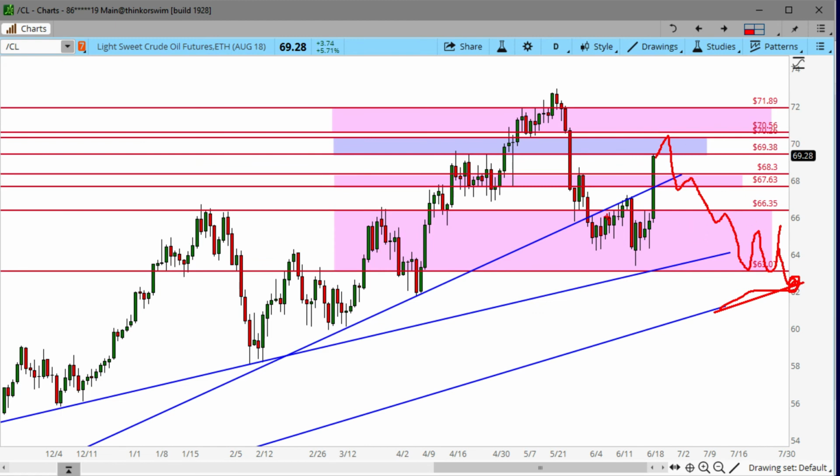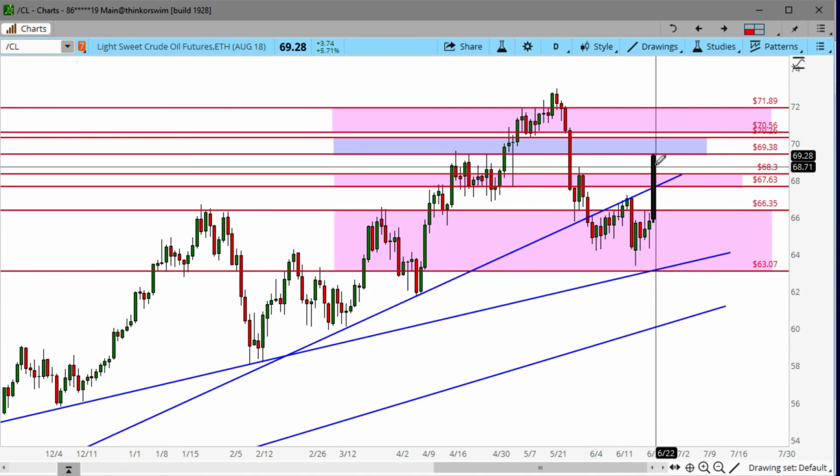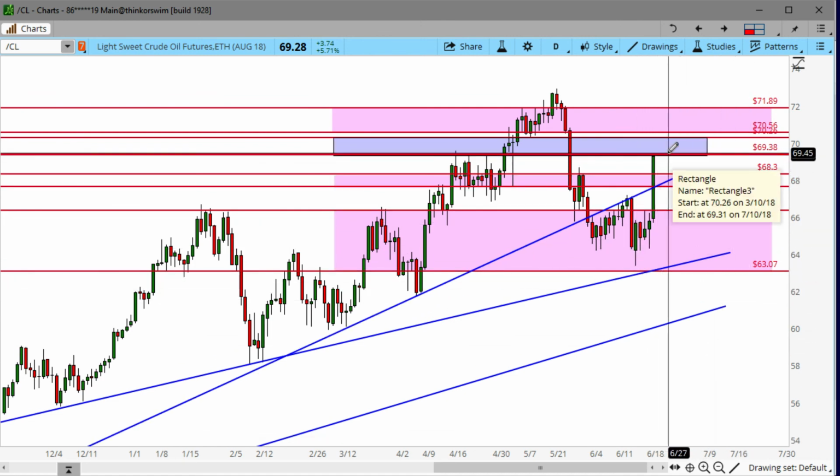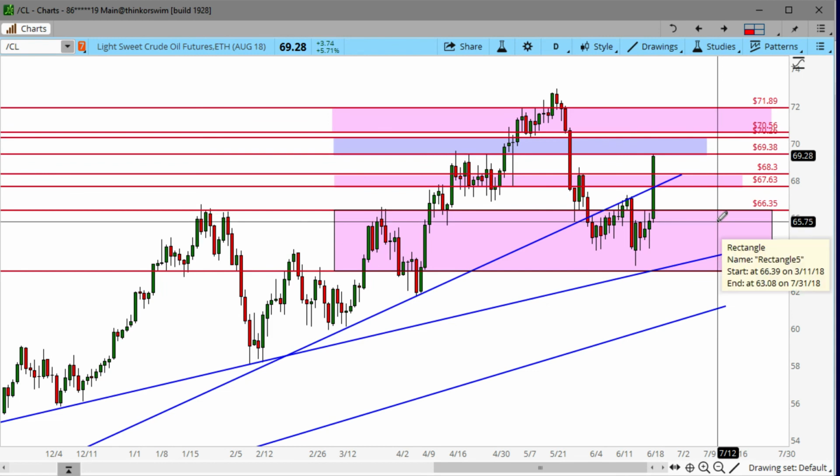All right, those are the three scenarios that I'll be watching to see how the price will play itself out. Of course, it all depends on your setup and that sort of thing. Just because you know the scenario and then you see it come up, you still have to watch for your setup to initiate the trade.